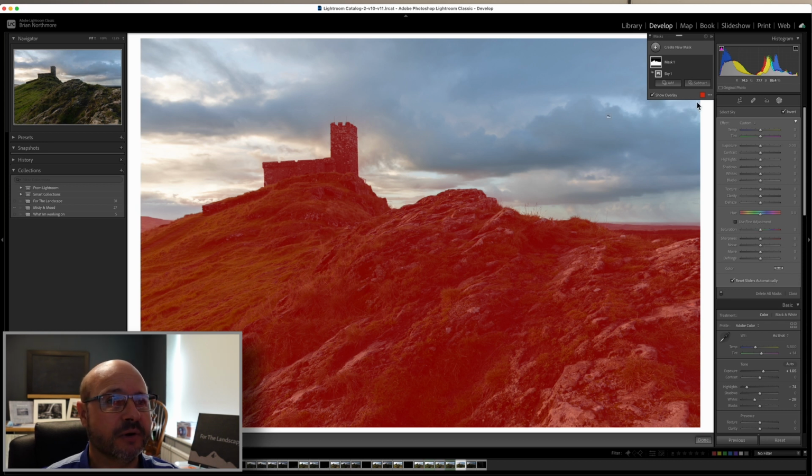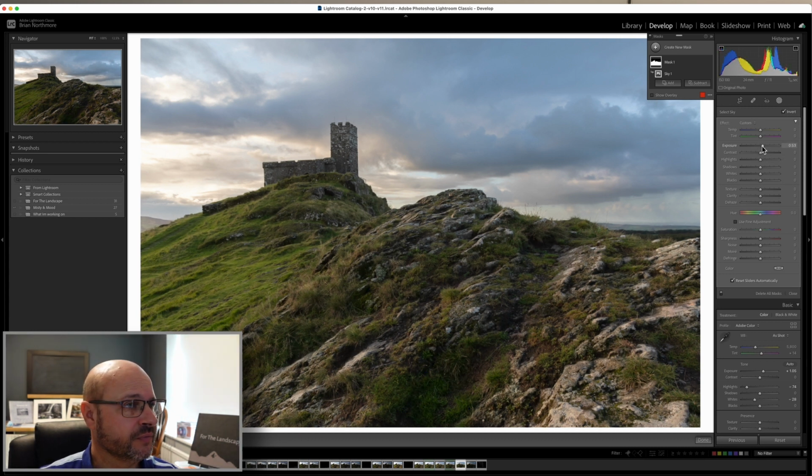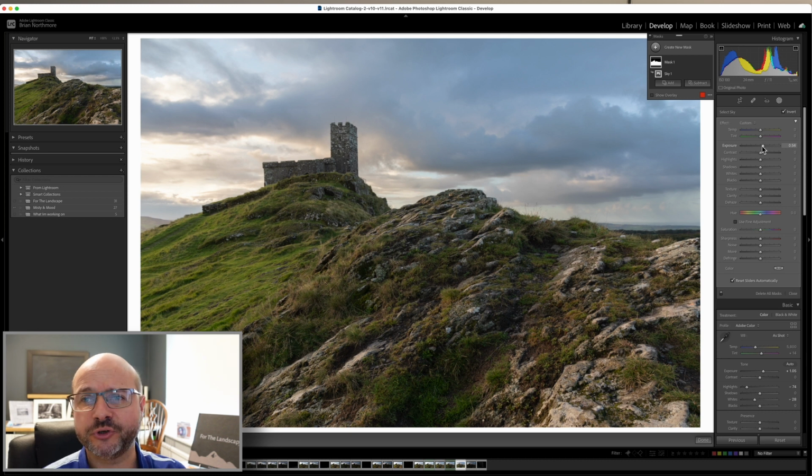And then what we can do, if we turn off the overlay, we can go into it and we can lighten the foreground and get a very, very similar effect as we did before in the Photoshop version. Now that's something that's come up since I decided to actually show this video, so I thought I'd put it in really, really quickly at the end.